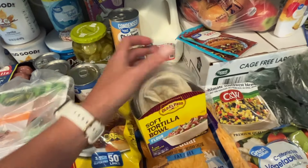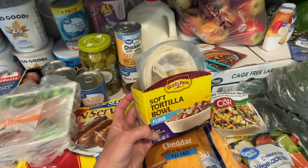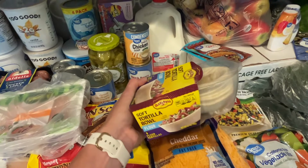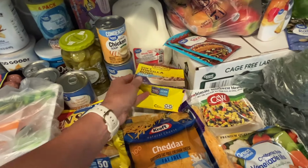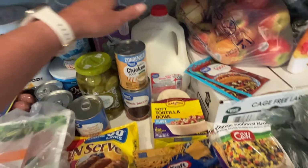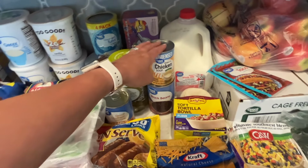Some of these soft tortilla bowls. So we do tacos almost once a week, and these are one of my kids' favorites. So they're like these little bowls made out of little tortilla. So he does his taco in there. Milk for the week. I got some cream of chicken for one of the casseroles I'm doing.